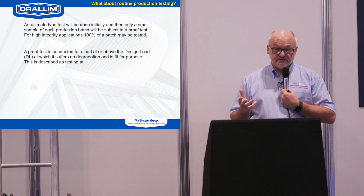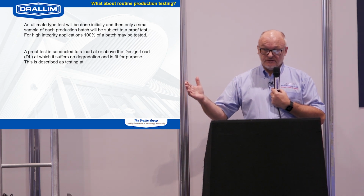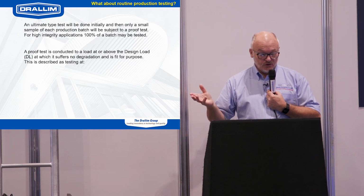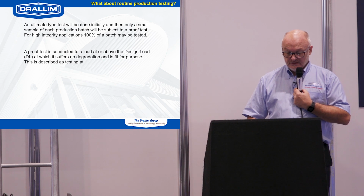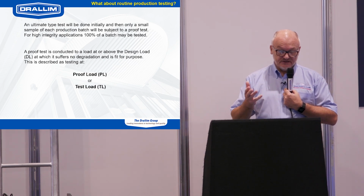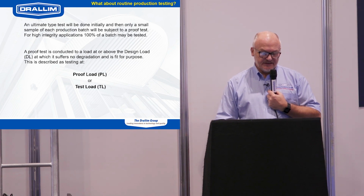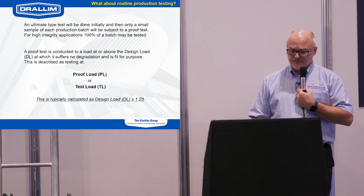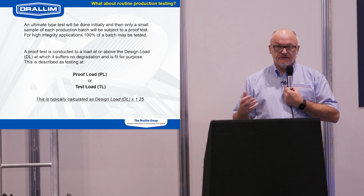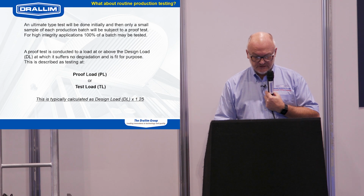But a proof test has to be above the design load, but not so near to the ultimate that you're actually going to stretch it or cause it to degrade. So very typically, it's called a proof load test or a test load. There are not quite so many variations of terminology for this, and it tends not to be talked about or published very much. But typically, it'll be about 1 1/4 times the design load that the lashing has been decided to be issued for.